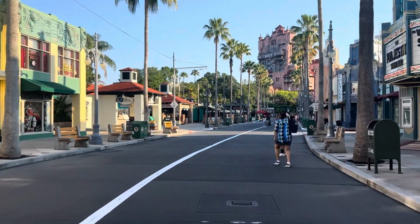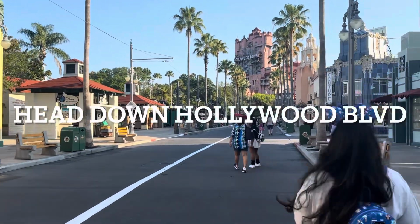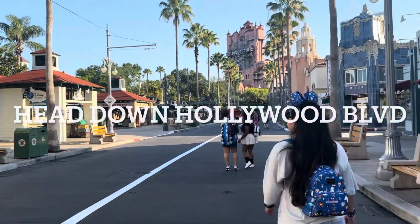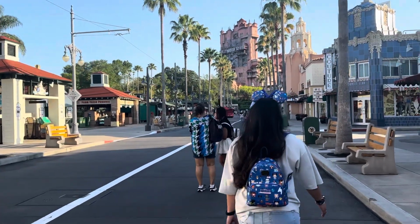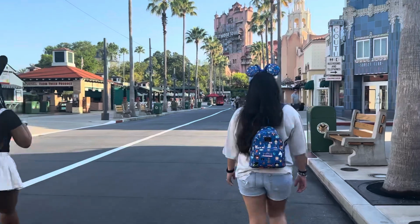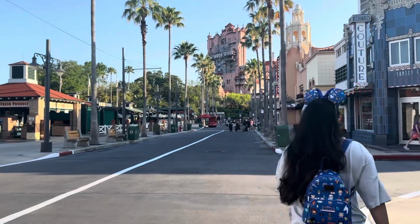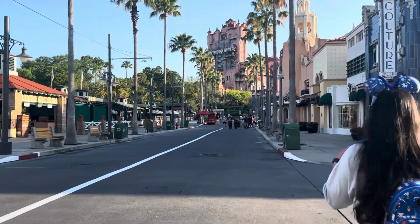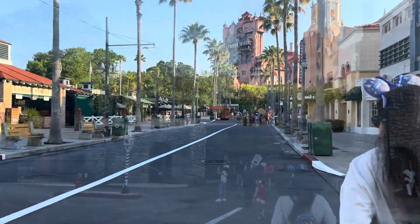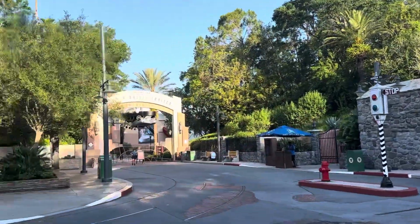So my tip number one is to head down Hollywood Boulevard and head straight to Hollywood Tower of Terror to ride the first ride as soon as you get there, especially if you're staying on Disney World property. You get in 30 minutes early, before the general public, because you are staying on Disney property. So head down Hollywood Boulevard to Disney's Hollywood Tower of Terror, because you know you're going to hit that.